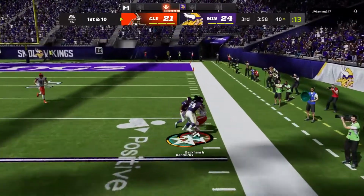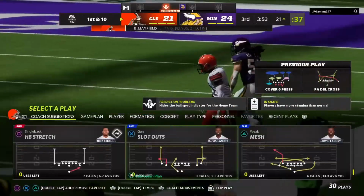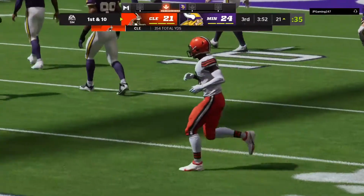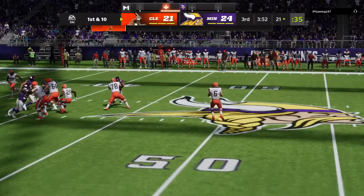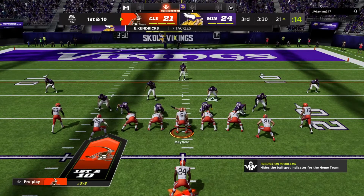Meanwhile, Mayfield's throw complete there to Beckham. And he's going to get this down near the 20-yard line. Another big gainer that time. This one goes for 19 yards. He has now hit number 500. Charles, that is his 500th NFL career catch.